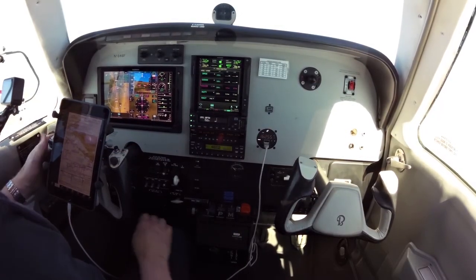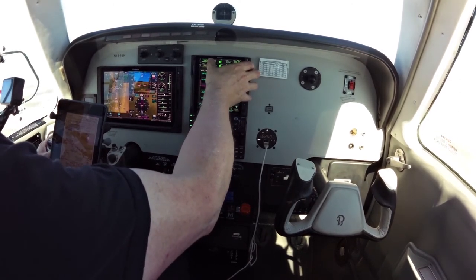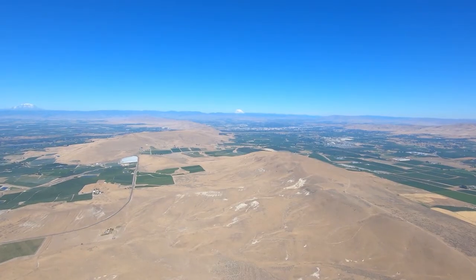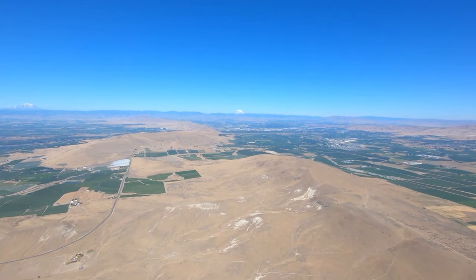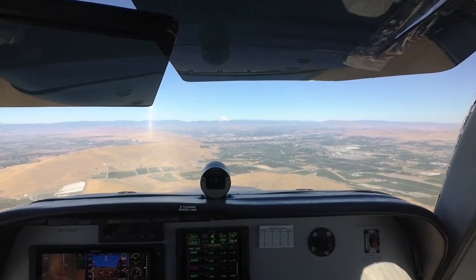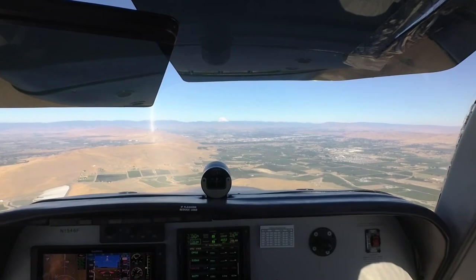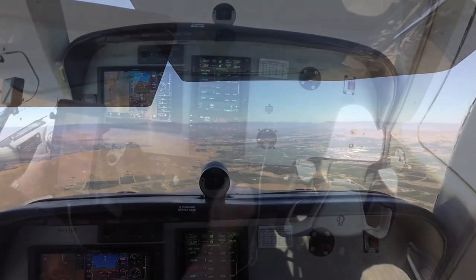Bonanza 46 Foxtrot, contact Yakima Tower 133.25. Over to Tower, thanks for your help, 46 Foxtrot. Morning Yakima Tower, Bonanza 1546 Foxtrot, 4 miles from RACOB. Bonanza 1546 Foxtrot, Yakima Tower, good morning. Report 3 mile final runway 27. Report 3 mile final 27, 46 Foxtrot.